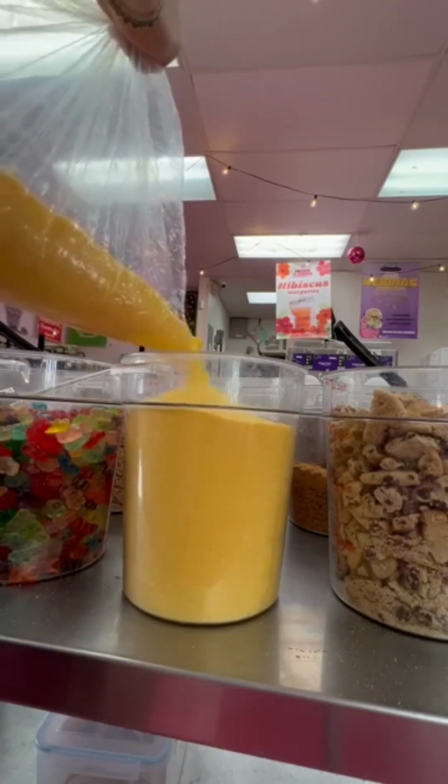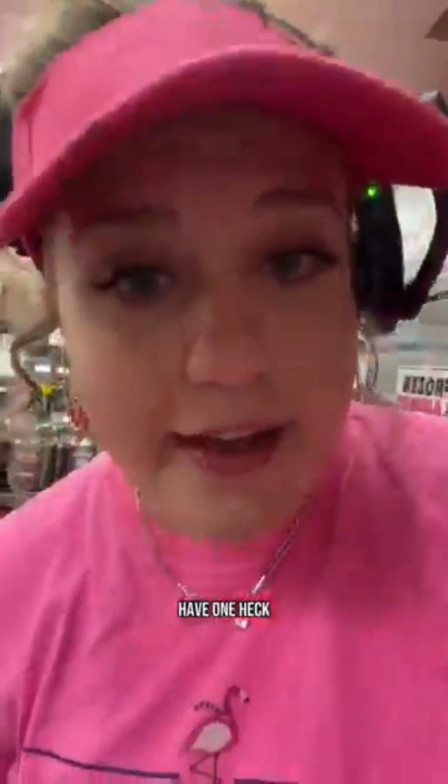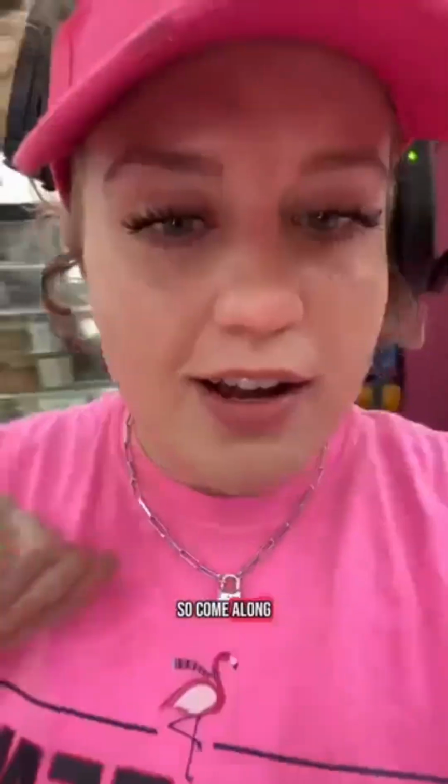She just texted me and said, you guys, we've been out of paper bags, which means I haven't been able to make Too Good To Go bags, which means we have one heck of a haul. So come along.